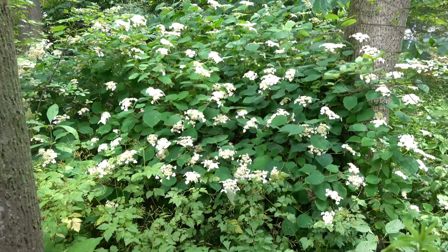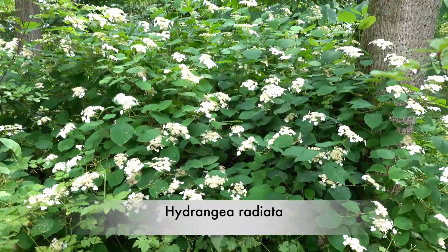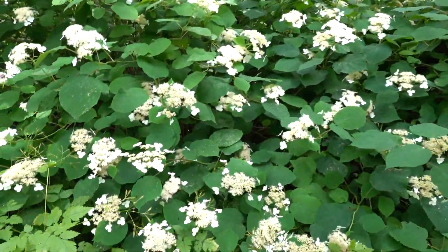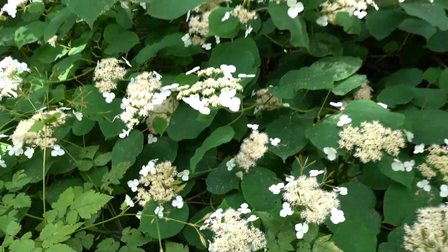So I'm about to show you guys a really cool plant that I had never heard about. I thought I knew a lot about hydrangea, or relatively a lot, until I saw this. This hydrangea is called the Hydrangea radiata, or the silverleaf hydrangea, and it's called that because the back of the leaves are like a silvery color.